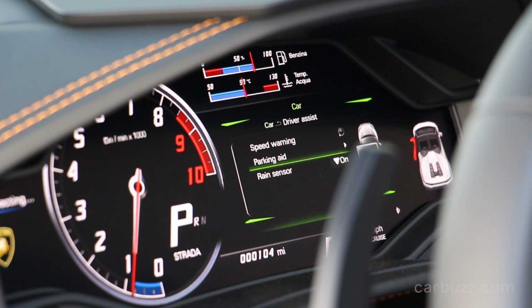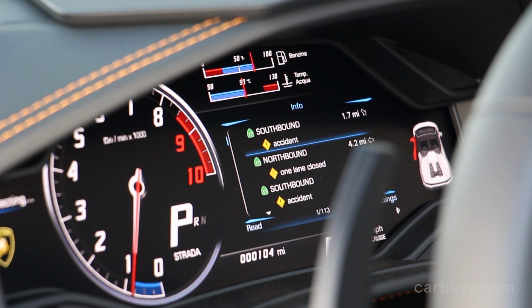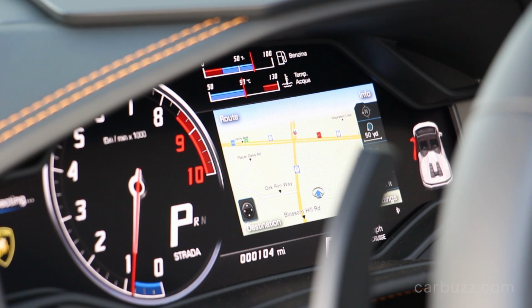But you do get this. Now, I know you've seen this before. The car assist? What's this? The 12.3-inch 3D screen. Where have we seen this? This is Audi technology. The new Audi A4. The A4.